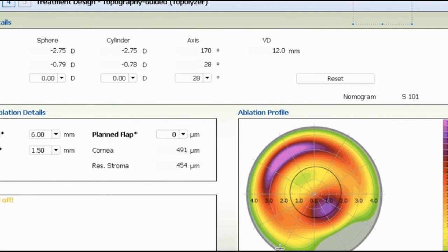minus 5.5, minus 0.75 at 28 degrees, right? And then also do a plus 3 for the peripheral epithelium. So if I want to do this in the US, I would treat on the epithelium, minus 2.75, minus 0.75 at 28 degrees, and then do a plus 3. So the patient will end up being a minus 6, but with the topography that you saw before. Very confusing. But there's ways around it, and the name of the game here is to normalize the cornea.